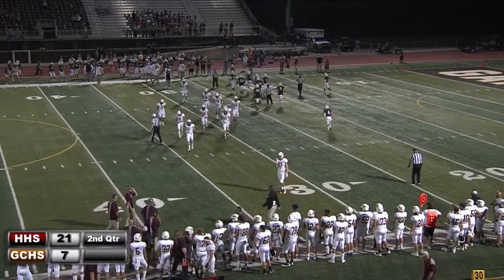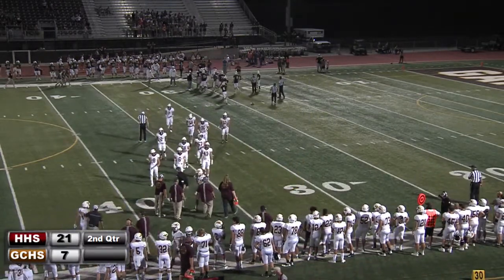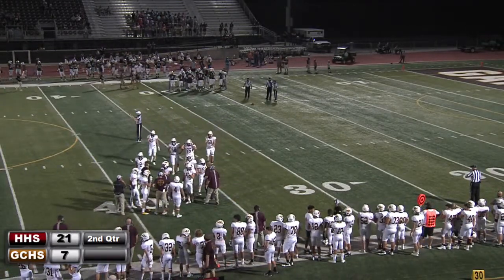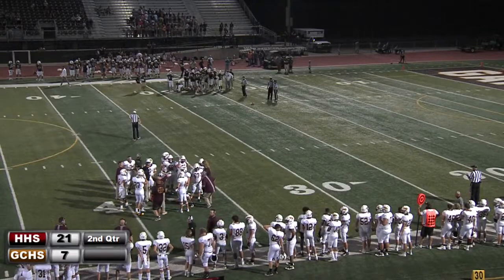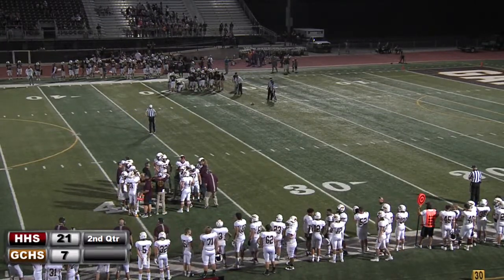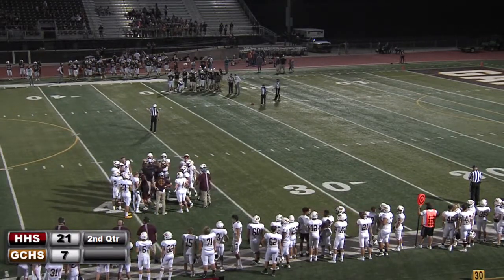Maroney was able to get to the 25. It was a gain of 5. He's got 5 carries, 40 yards tonight. Hays High's 11th play of this drive coming up. What do they elect to do, barring a defensive penalty, being the final play of the first half in a 21-7 lead?